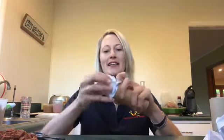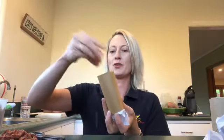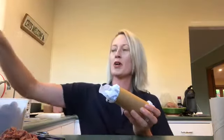The next one I want to show you guys is making an activity box. So toilet rolls, I imagine everyone's got a few of these floating around at the moment. So what you do, you get a bit of paper, plug an end, chuck some treats in the toilet roll, and plug the other end. And then I've just got a cardboard box here, so I'm just going to pop that in there and repeat.